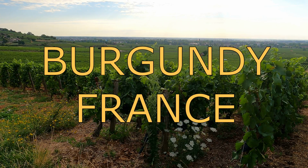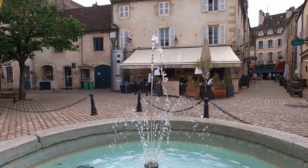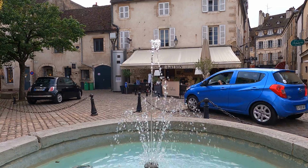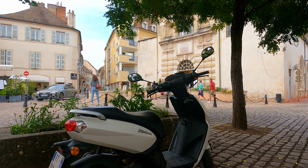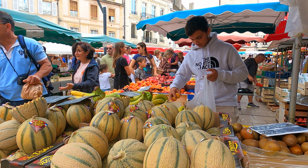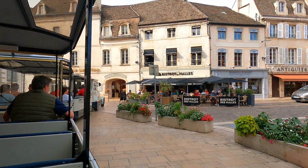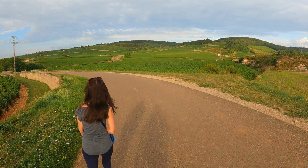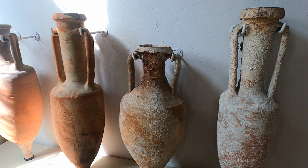Hey, today we are in Burgundy, France. Burgundy sits in the central east part of France. We chose to make Beaune our home base. Today we'll peruse a market, take the local tourist train, hike in the vineyards, check out a wine museum, and a whole lot more. So let's get going.